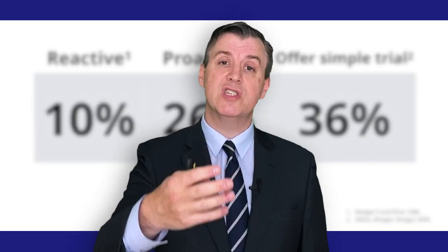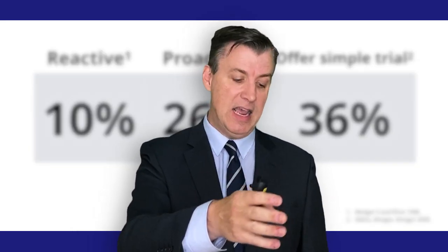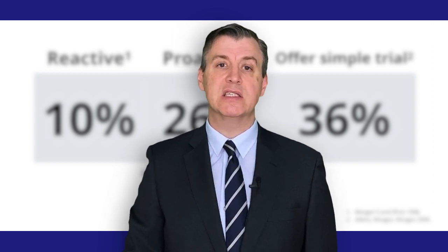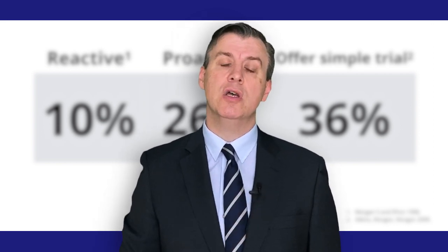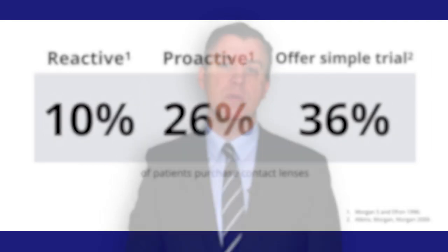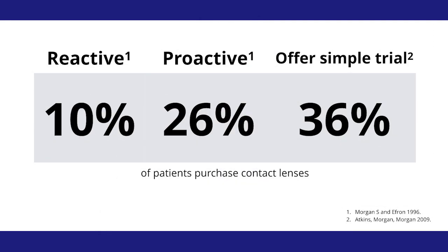And if we go one stage further, that is to offer a simple contact lens trial on the day. In this experiment, we simply said to the patients, would you like me to pop a lens on your eye so that you can perhaps see your spectacle frames better today when you choose them? Well, remarkably, over a third of people who received that invitation or that suggestion have purchased contact lenses 3 months later. The authority and the power of the ECP in this area is extremely significant.